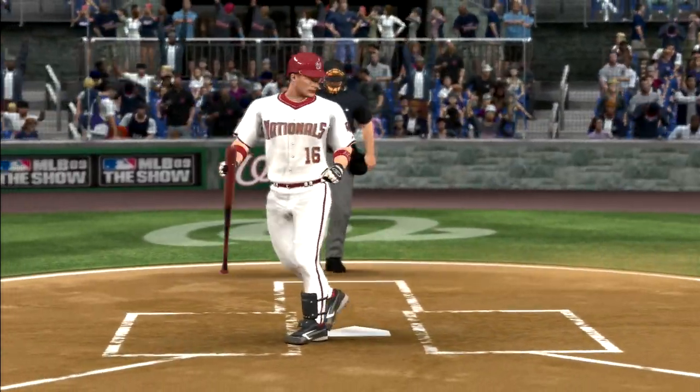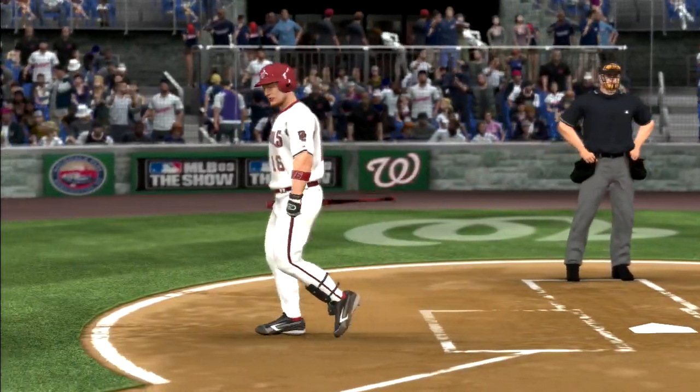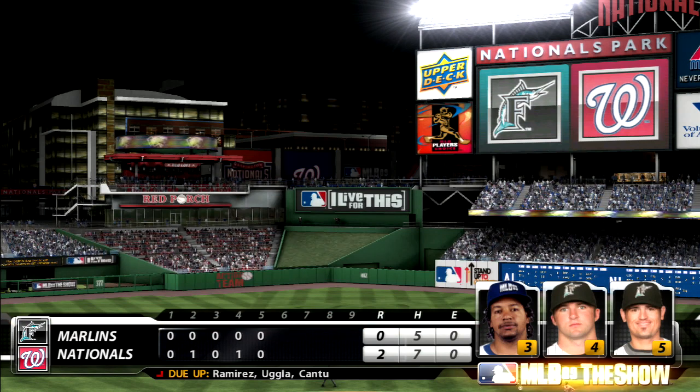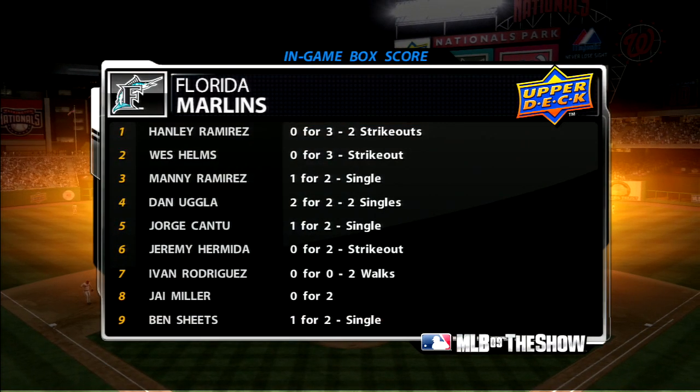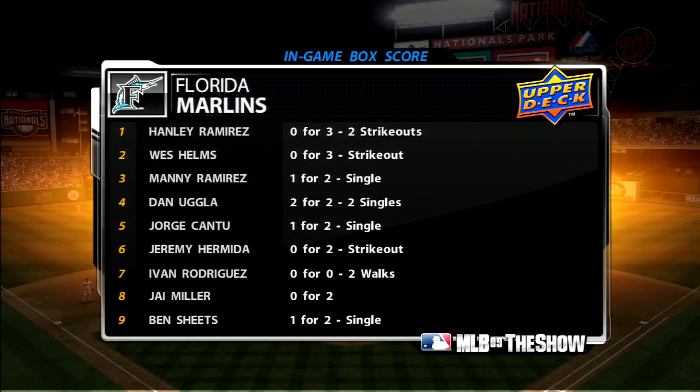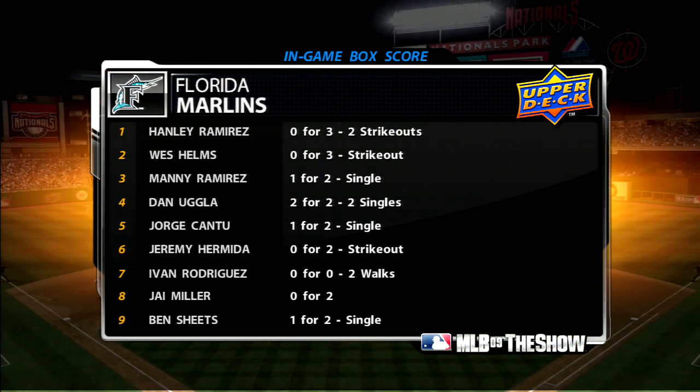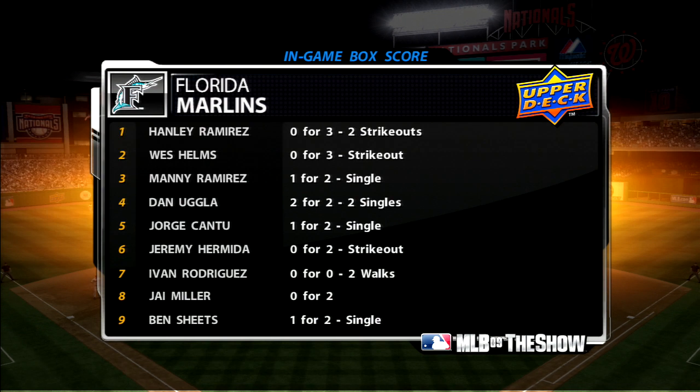Swing and a miss on the breaking ball, and he sets him down for out number 3. So they breeze through this half of the inning. We're through 5 here at the ballpark. Washington leads this one 2-0. And before the Marlins take their turn here in the 6th inning, let's take a moment to check their in-game box score through 5 innings. It's presented by Upper Deck.